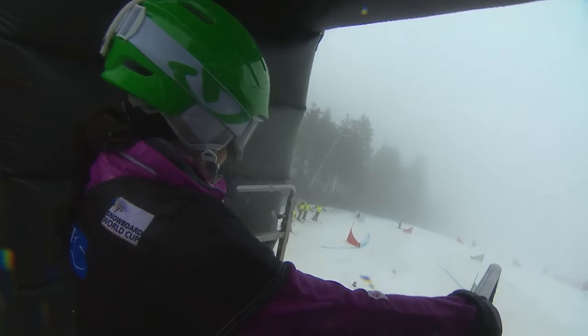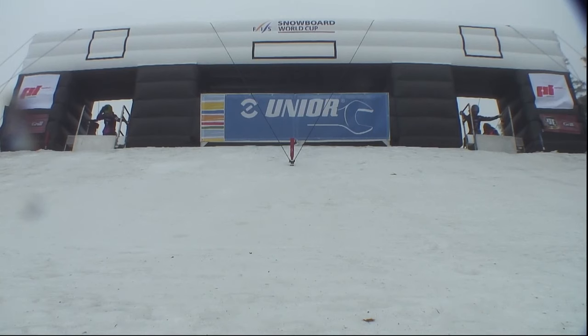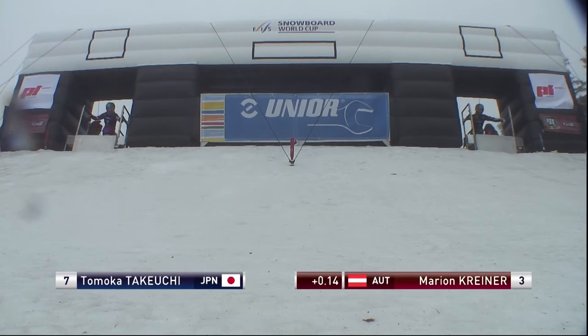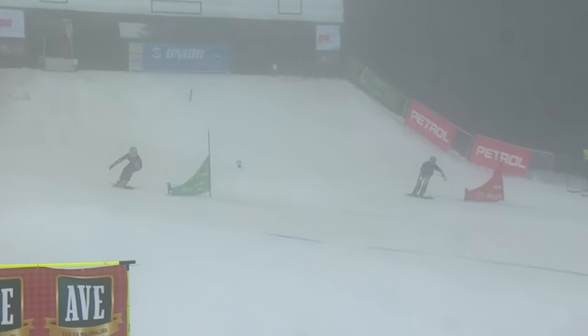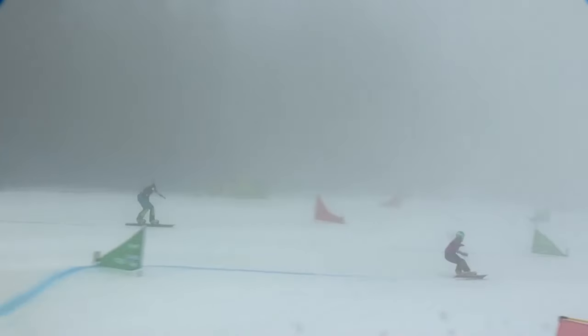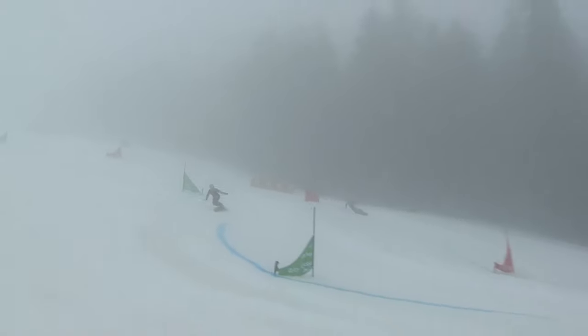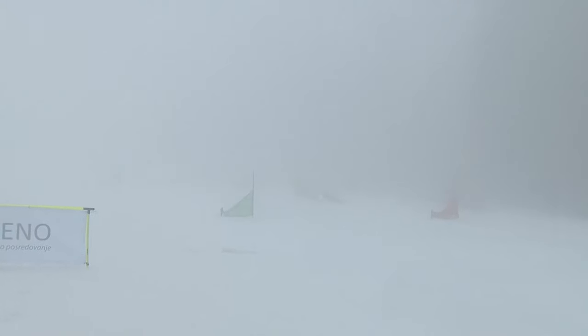So last of the women's quarterfinals, Tomoka Takeuchi of Japan has 0.14 of a second advantage over the 2009 world champion Marianne Kreiner of Austria. So Takeuchi has to be full gas here. Kreiner on the red, Takeuchi on the blue, and already that advantage is gone, and I think Kreiner slightly ahead. That's the beauty of this format. It really does come down to the wire after the two runs. And both athletes riding on both courses as well. It's about as fair as it can get.